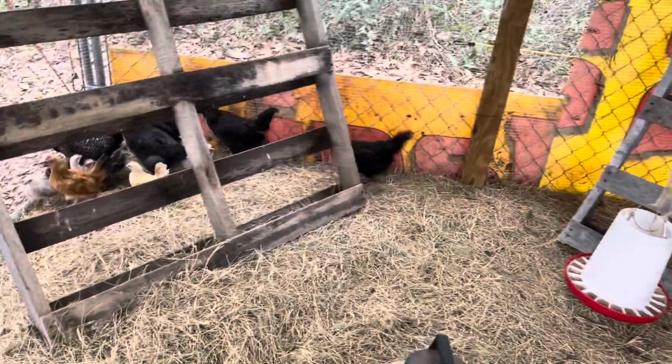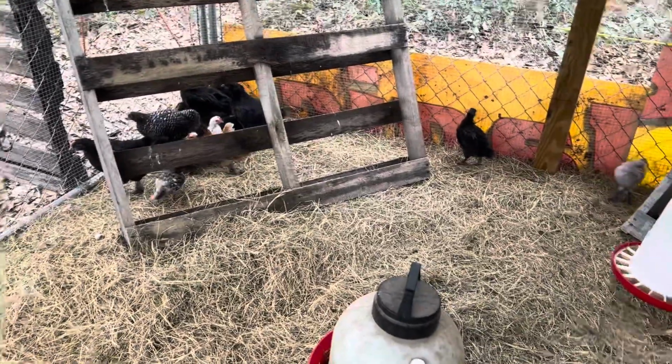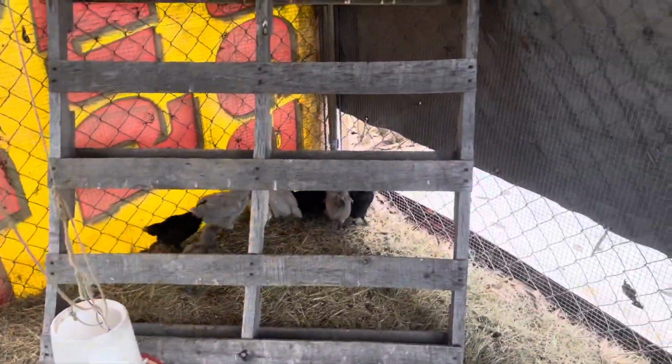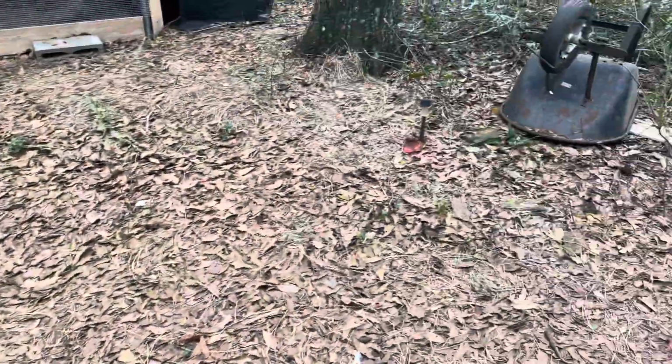And I'll have an olive egger rooster. Did I say Easter egger? I meant olive egger. He is Copper Maran and Americana mixed. So, it's my juvenile detention. And my biddies that I put out here yesterday did really good. Made it through the night. No sweats. No sweats at all.